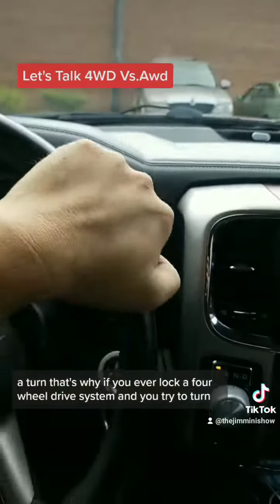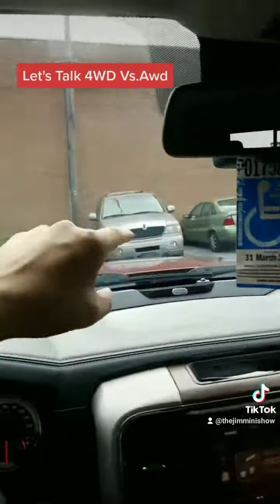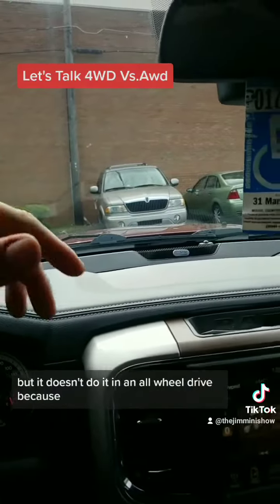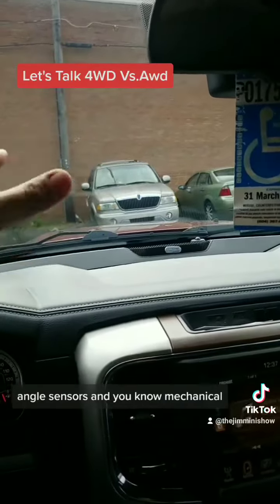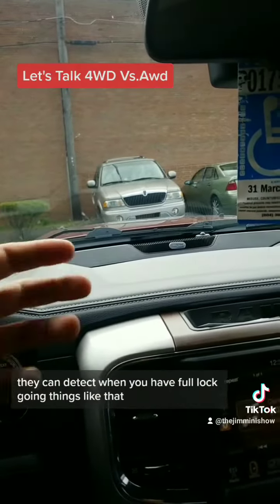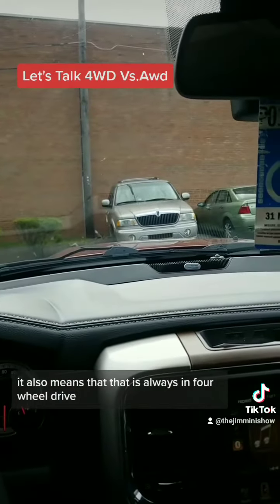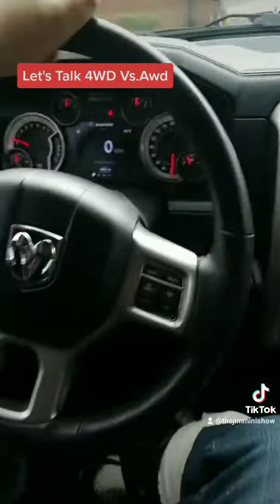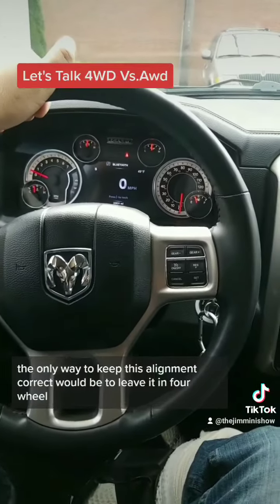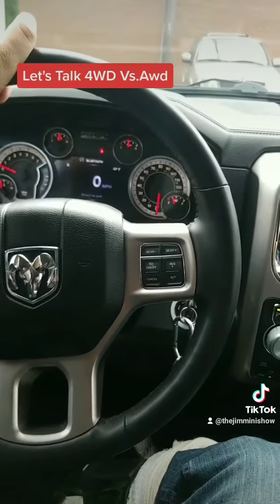That's why if you ever lock a four-wheel drive system and you try to turn, it jumps, but it doesn't do it in an all-wheel drive, because of angle sensors and the way they're mechanically put together, they can detect when you have full lock going, things like that. It also means that it is always in four-wheel drive, so the alignment is correct. The only way to keep this alignment correct would be to leave it in four-wheel auto. However, that would prematurely wear out my four-wheel drive system.